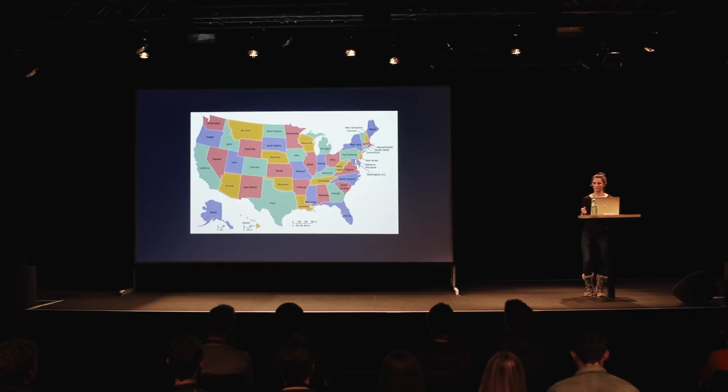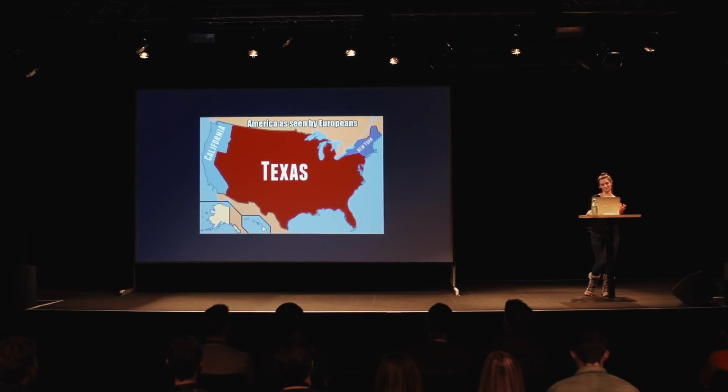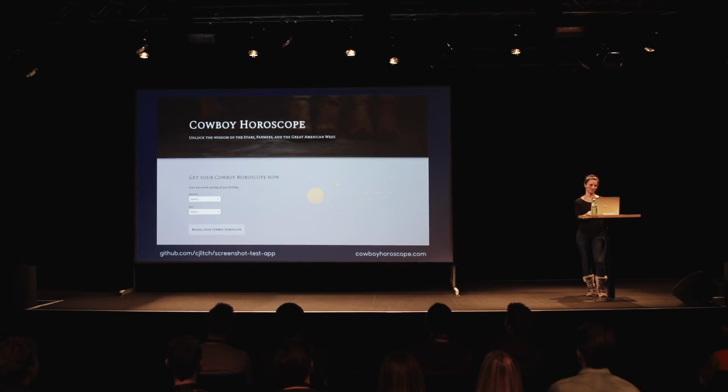Like I said, I'm from New York in America, and I've made a small sample website for this talk. I was trying to brainstorm the themes of what I would build for this talk, and I thought I could do something American, so I was trying to look at what funny stereotypes Europeans might have about Americans, and I came across this map, which I think is great. I think it's pretty accurate, actually. So I've decided to stick with this theme, and I made this little website called Cowboy Horoscope, where you can get your horoscope from the Cowboys.